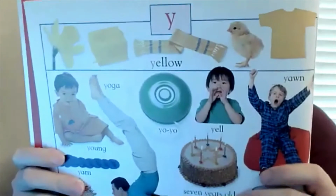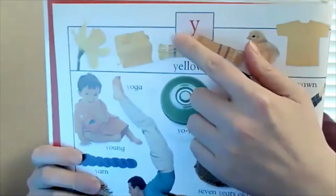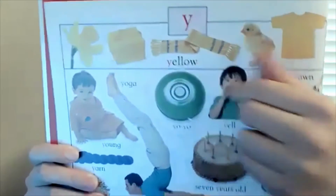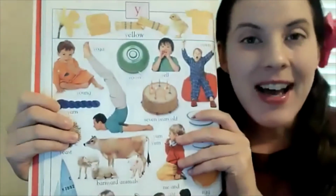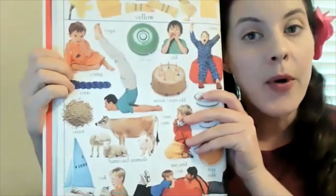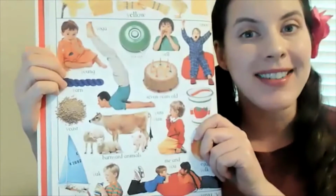Here it is, team, the letter Y. It makes the y sound, like in yellow. Wow, I knew some of you would get this. Let's take a look at some of the other words with the y sound.